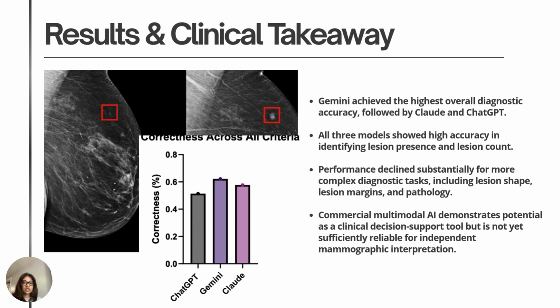These findings suggest that while commercial multimodal AI has strong potential to support radiologists by improving workflow efficiency, current models still require further validation before they can be safely integrated into routine clinical decision making. Building on these insights, I'll now hand it over to my teammate Swasti, who will introduce the next part of our project.